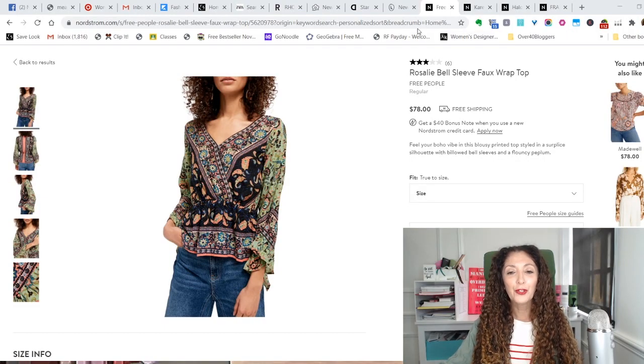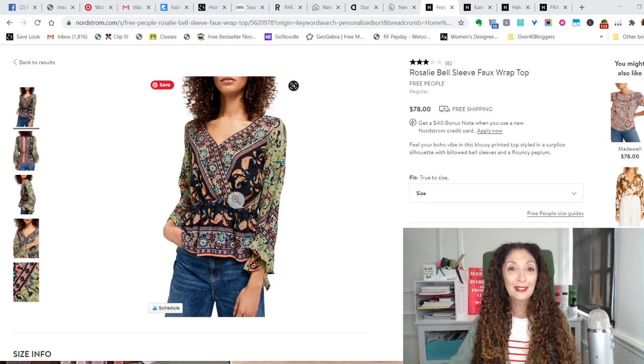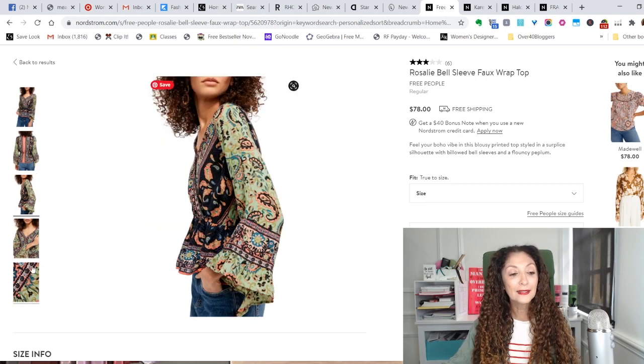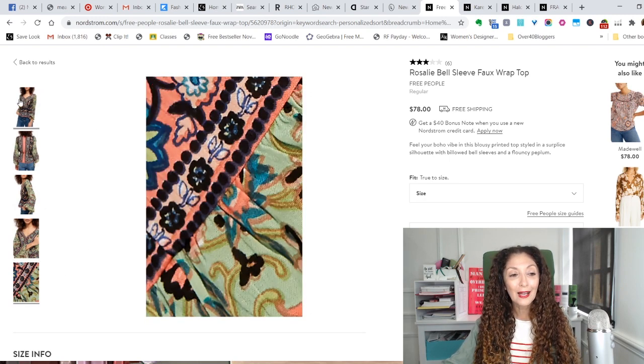So now I want to show you a couple of tops side by side, so that you can see what a contemporary mixed print top looks like versus one that is a little bit more dated and potentially frumpy. So this is a Free People top. It's the Rosalie bell sleeve top. It's got a fun print, and it's definitely kind of boho inspired, very colorful, and mixes these different elements. So it's a mixed print top, but the silhouette and the details of this make it really contemporary.